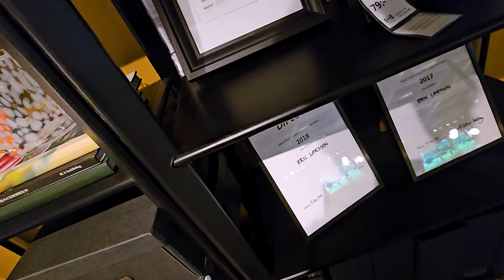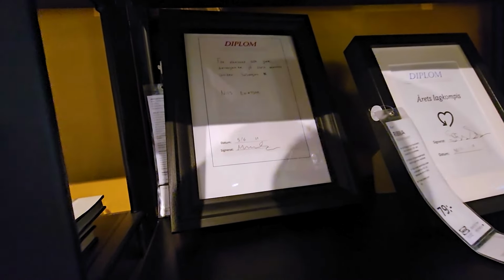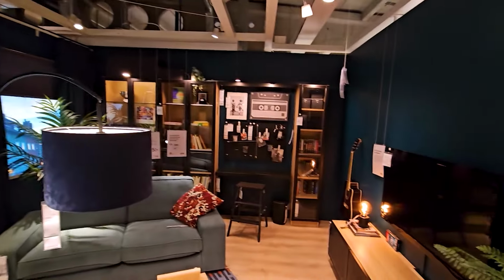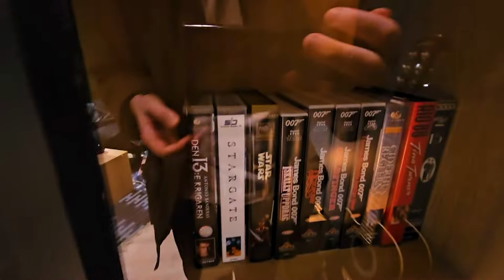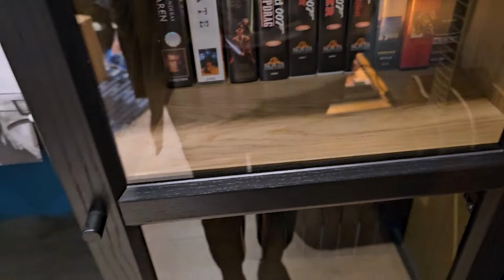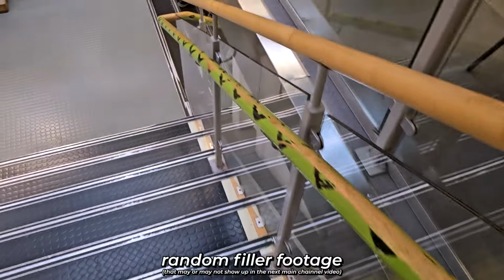But the most fascinating stuff to me is the stuff that makes me go like, where did they find this? Which brings me to something I found today. So in one of the rooms that had this sort of man cave, nerd collector vibe going, in one of the shelves I saw this. It's a bunch of VHS tapes. And first of all, VHS tapes aren't even made anymore. But up until a few years ago, at least here in Sweden, you could still find them new old stock in some stores, but you can't anymore.